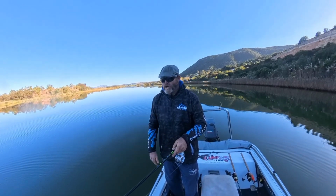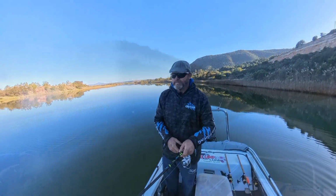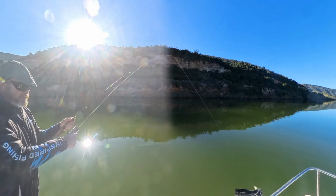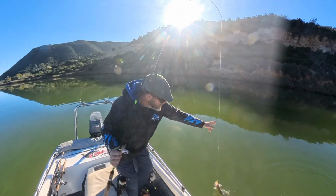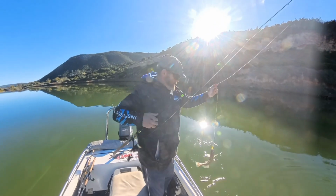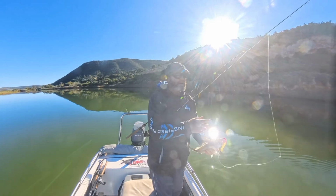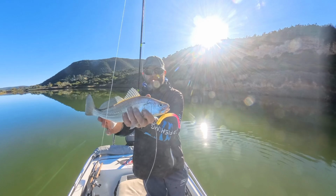That one smacked me right by the boat. Right, and there we go, guys. Again, right by the little boat. That little cobby came along and ate my plastic. Look at that for a nice morning cobby.